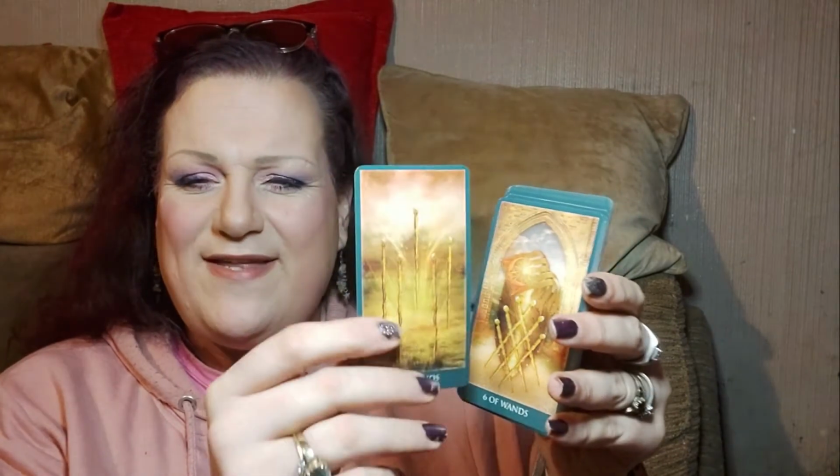But again, look at the colors on this deck. You can just see, doesn't this smack of fire and warmth? It really does. There's a flag, a banner, possibly wartime. That's interesting because we've got war type elements. Maybe I'm reading too much into that. For me, that would talk about swords rather than wands, but okay.